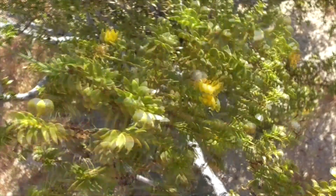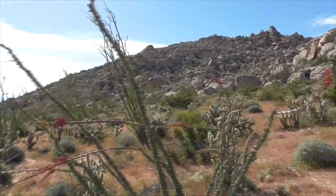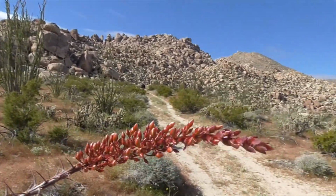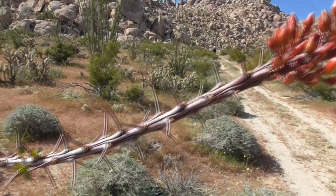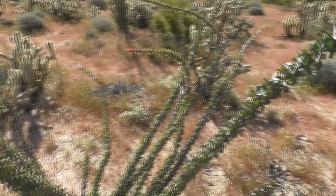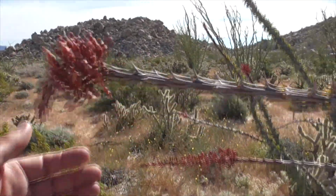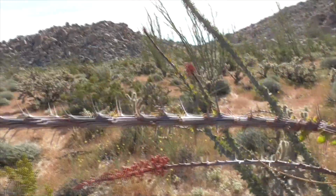Little pappus-like fluffy seeds here that'll blow away. And here's our Ocotillo. This guy's starting to flower. Look at that. Got these huge thorns here. Wow. This guy also has lots and lots of leaves. There's a bunch of sticks coming out of the ground. Look at that. These guys will flower and just be absolutely breathtaking.